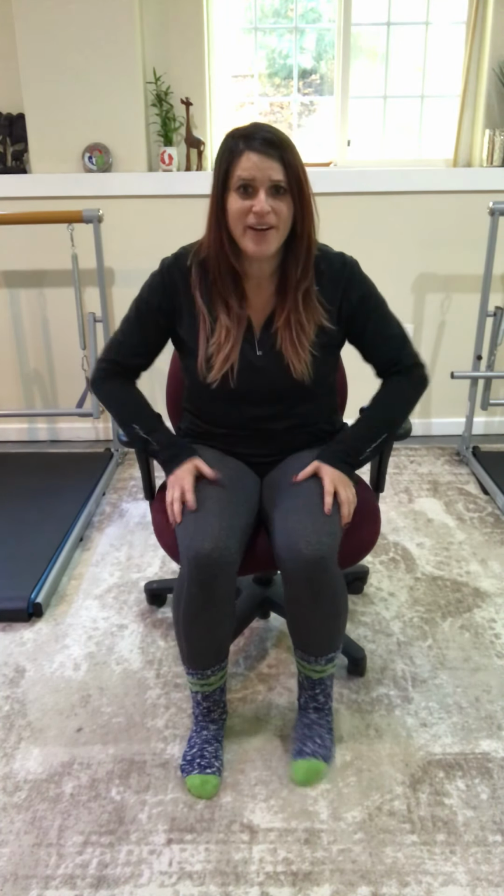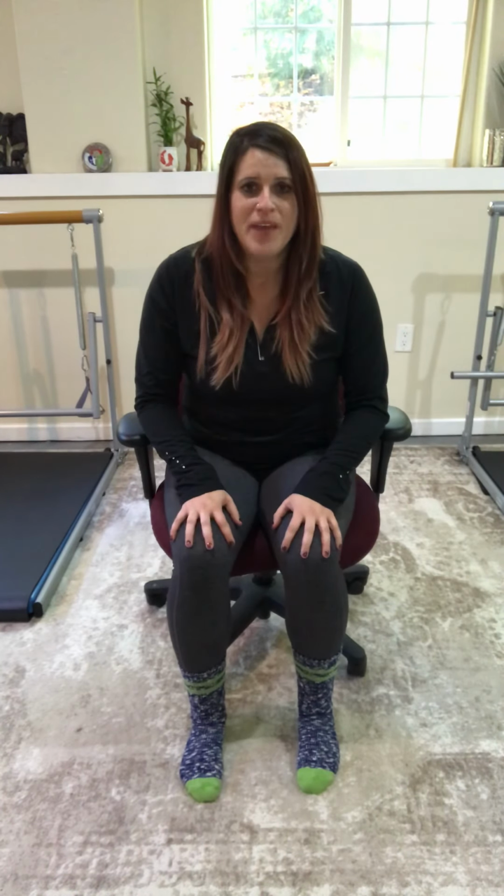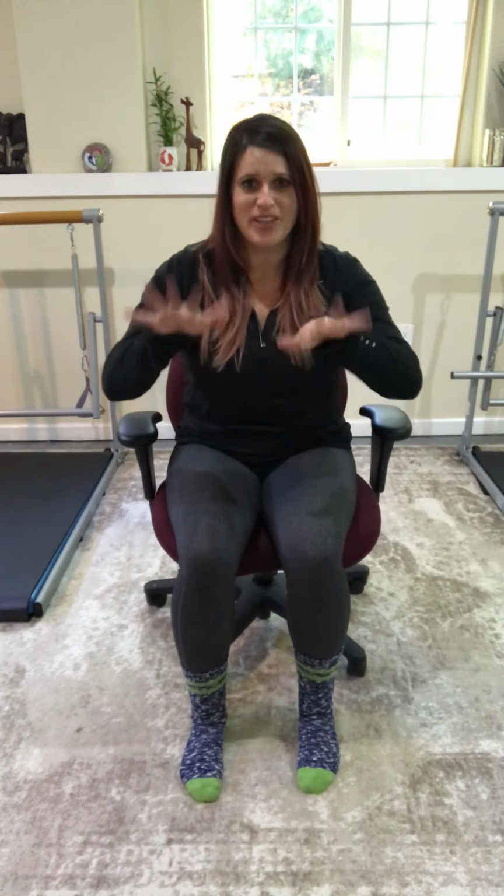Then from there, we go down to the calves. Calves are really important for blood flow. It's what helps get all that blood back up so it can recirculate. And so we want to keep these calves moving. We want to keep the blood flowing. And plus it feels good too, especially that stretch.